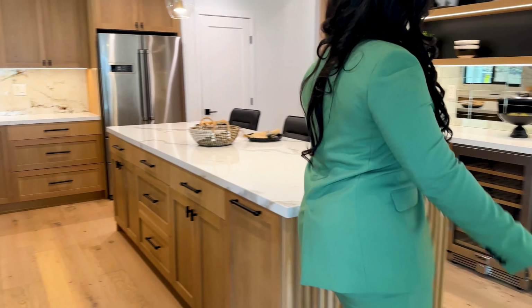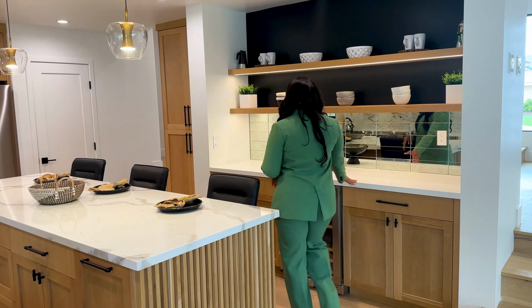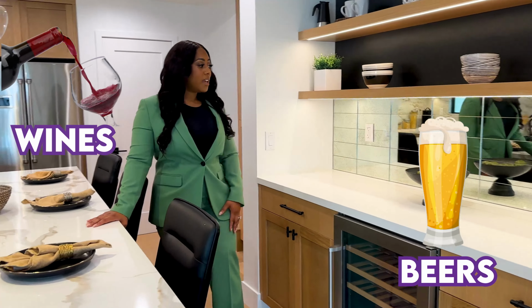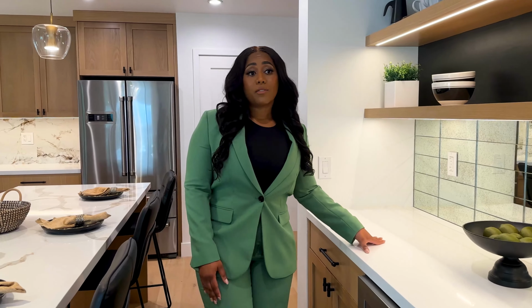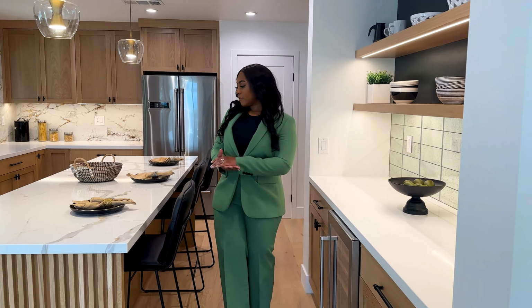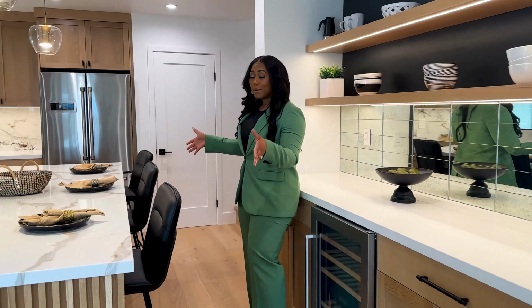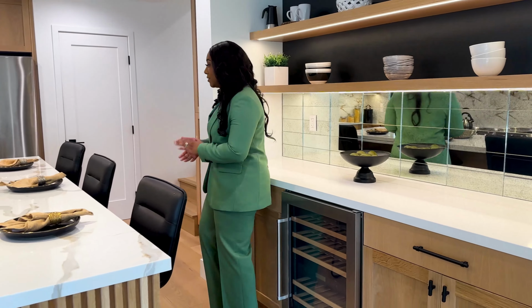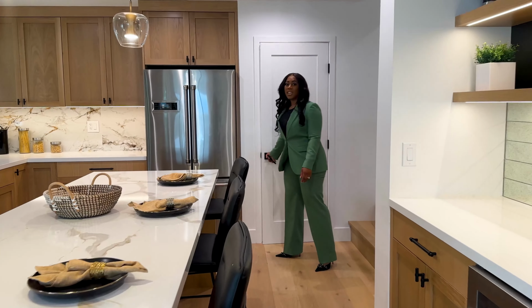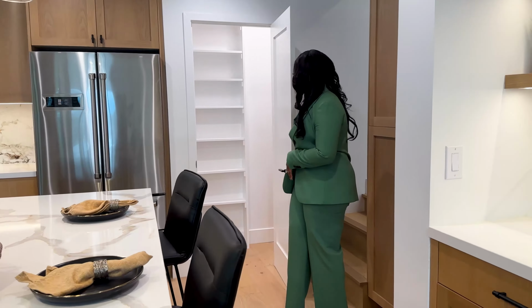They also have here another bar area with a wine fridge, perfect for all of your wines and beers. And this area is also great for having a little bit more space when you have a party. I also like the island here. It's 9 feet long, so plenty of seating. They also put in a pantry here for more storage.